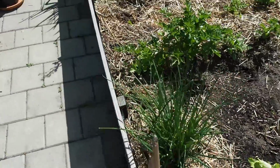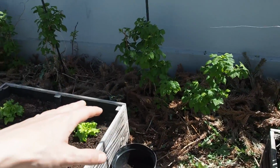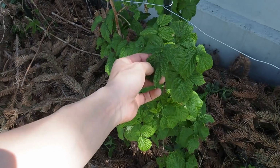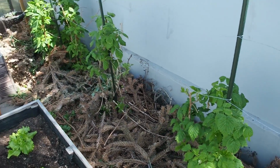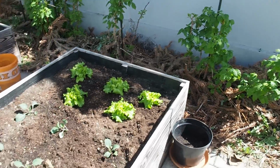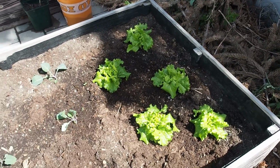Chive is doing great as always. And here at the back side, my raspberries have gotten some leaves. So I'm pretty sure that I will have a really good harvest this year. I love raspberries. Then in this raised bed I have more lettuce.